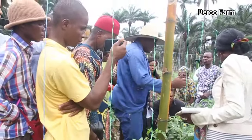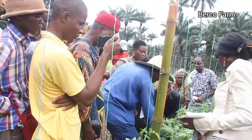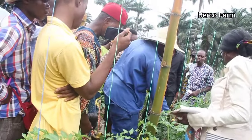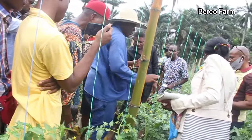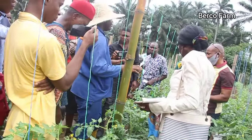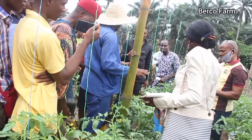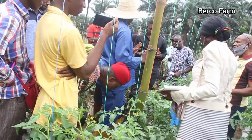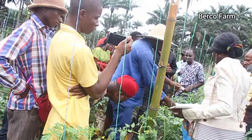Then sometimes, any branch that comes up from here, you don't prune again. Because if you remove this side shoot now, you are destroying the potential fruit. Are we together? Yes. So you are destroying the potential fruit. But from this place downward, you prune those ones. So you just control it.